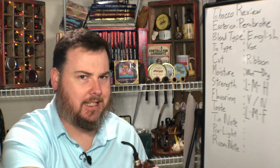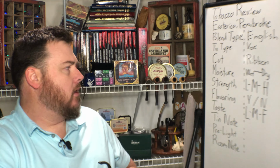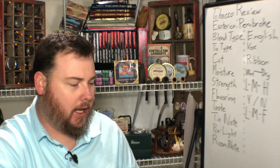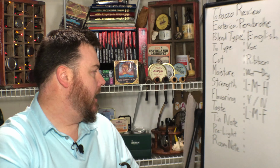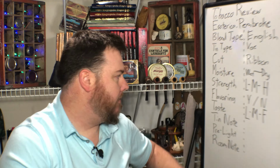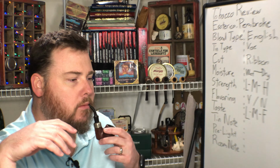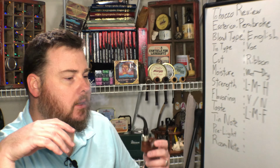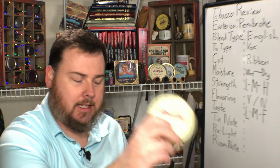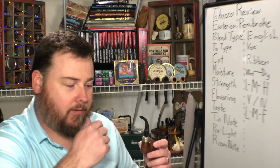Not to say in the least that it's not a good blend. Don't mishear me. It's a very good blend. This is an English blend. There is a flavoring on here. I would say yes. It's very slight though. Very slight. These do come in vacuum sealed tins. It is a shag cut, I would say.